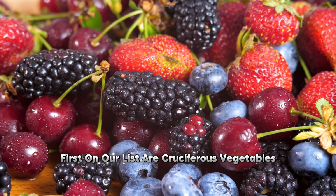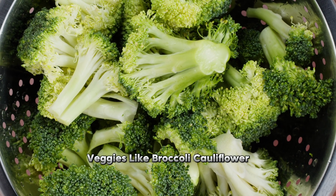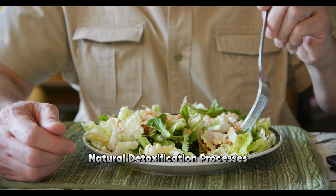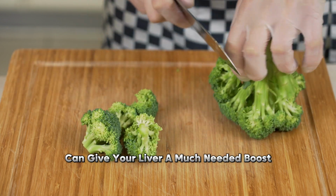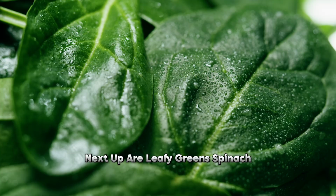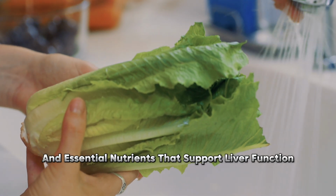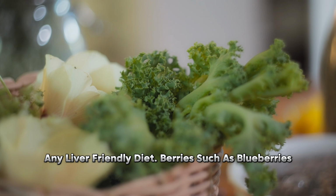First on our list are cruciferous vegetables. Veggies like broccoli, cauliflower, and Brussels sprouts are packed with compounds that support the liver's natural detoxification processes. Including these in your diet can give your liver a much-needed boost. Next up are leafy greens. Spinach, kale, and other leafy greens are rich in antioxidants and essential nutrients that support liver function. They're an excellent addition to any liver-friendly diet.